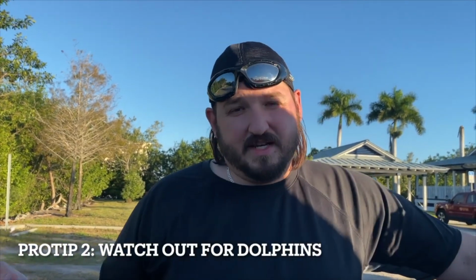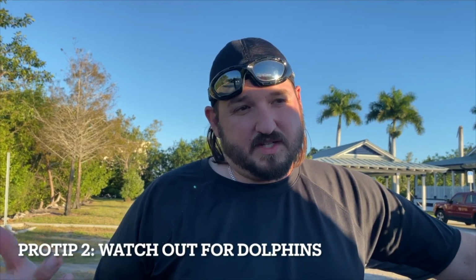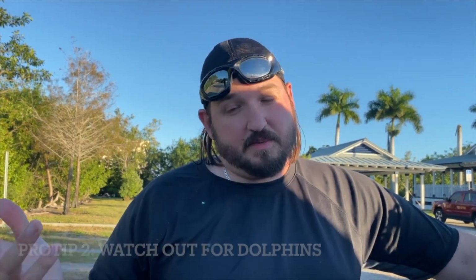I'd say pro tip number two is watch out for dolphins. Obviously this time of year is definitely mating season, so there's a lot of dolphins around. We saw that one that had the broken dorsal fin. That's a real shame. Probably got hit by a boat, so be on the lookout for those, and obviously don't run them over. I'm sure they would appreciate it.